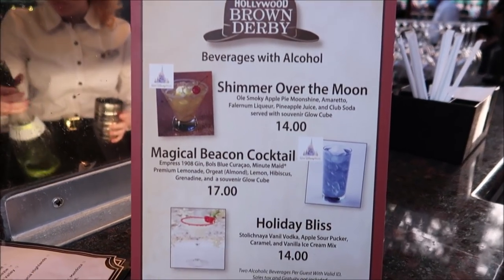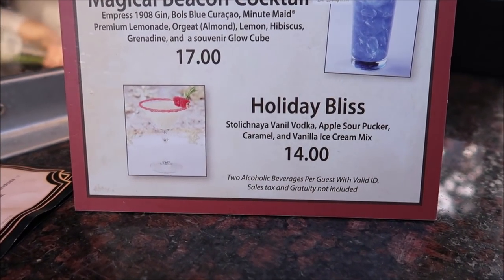Well, I don't know about all of them, but we'll try a couple of them because I think they're so festive, and Hollywood Studios is like my favorite park to actually drink at. Everything's really close-knit and it's so beautiful here. So we're actually gonna go to the Hollywood Brown Derby right here, well, the outside, and they have a Christmas drink on their menu as well. Right here is the Holiday Bliss. And take a look at that.